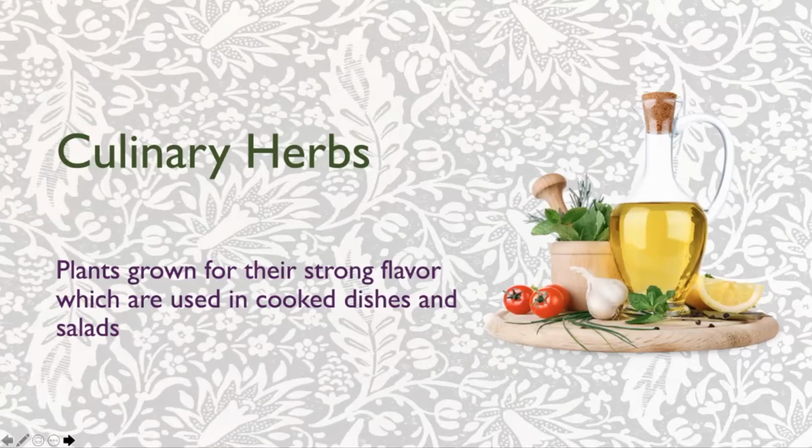So we're going to talk about culinary herbs today. Examples: basil, rosemary, thyme, tarragon, oregano, dill, cilantro. All of these are cooking herbs.